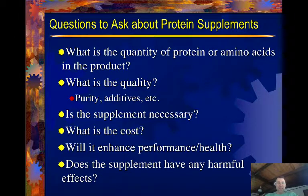Other important question to ask, is a supplement necessary? Do you actually need it, right? I have a lot of athletes who come to me saying, oh yeah, I take 50 grams of protein every day. I'm like, well, what are you eating? And I look and I'm like, you're already eating too much protein. That supplement's just adding to your protein load. You don't need it. Can you afford it?